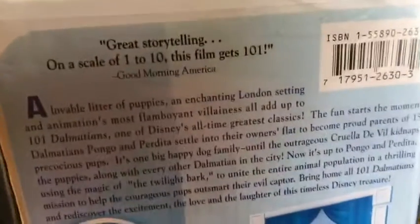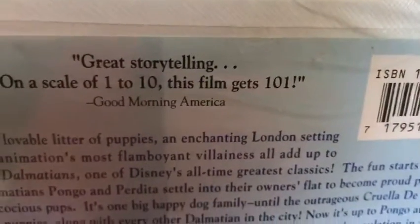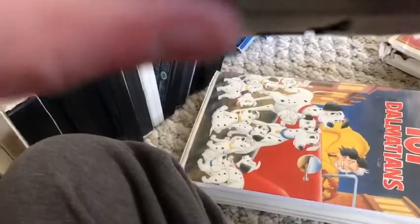Okay, next up is the Walt Disney Black Diamond Classic VHS of 101 Dalmatians. Here's the front, spine, and profile of a pup, and the back. Great storytelling: on a scale of 1 to 10, this film gets 101, says Good Morning America. It's 79 minutes, of course. Here's the tape and the ink label. The print date is April 12th, 1992. That's a cool clamshell too. Put it back in.